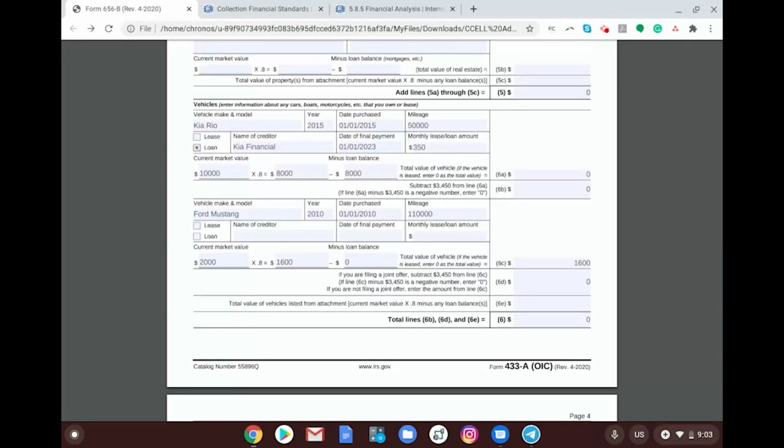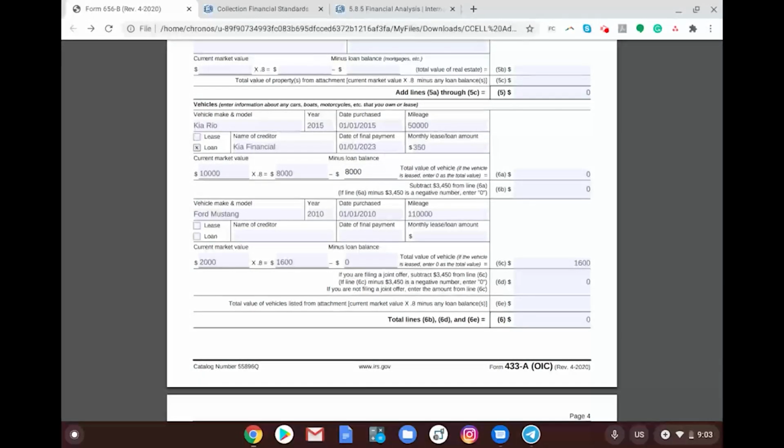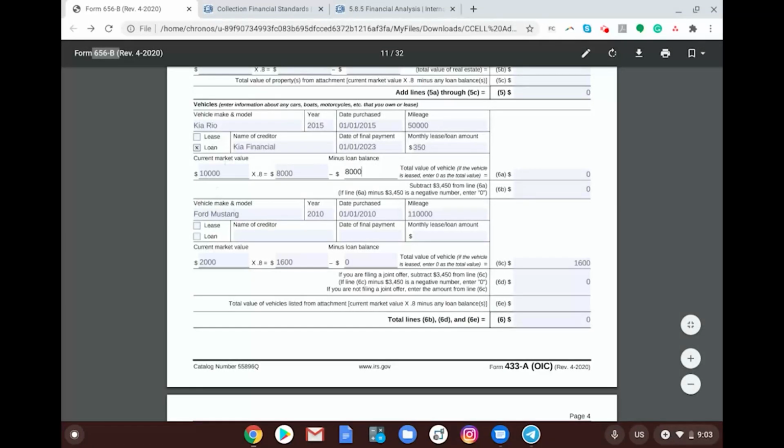Vehicles. They want to see if you have any equity in vehicles. Most people don't. Some people do. And here we go. Vehicle make and model, the year, the date you purchased it, the mileage, the current market value, again, times 80% as if it was a quick sale value. So times the 0.8 gives you 80% of the value, and minus the loan balance. So here I had a $10,000 car, and at 80% it's worth $8,000. I put an $8,000 loan, so the loan balance is 0.